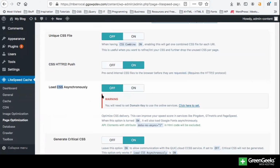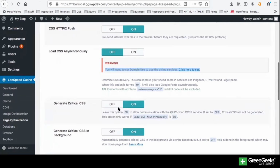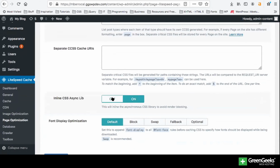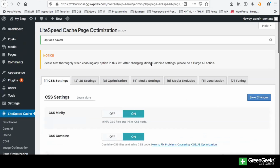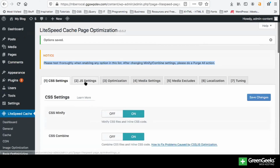CSS asynchronously, we leave this off because we're going to need a domain key. Again, we're going to need their cloud services for that. Yeah, this is definitely off. This is definitely off. Off. And we can leave this as default. We're going to do that over here. Okay. Please minify combined settings, and we're going to purge. Let's see. Yeah, we need to purge, eh? I still haven't figured out where the purging is.